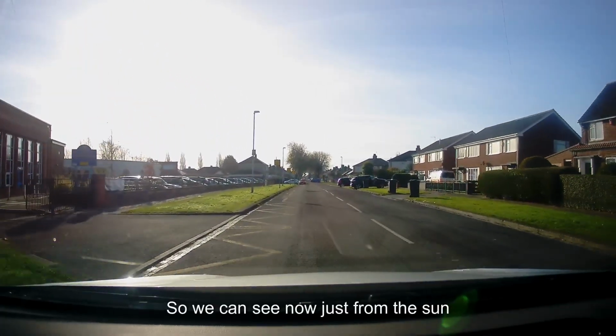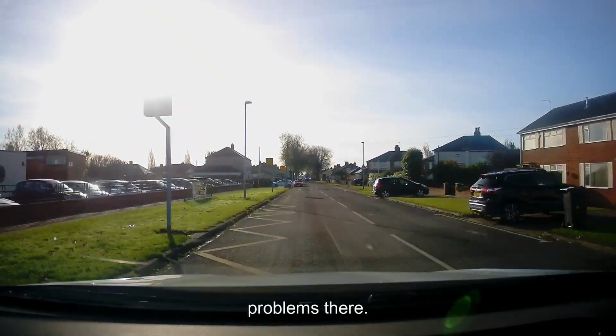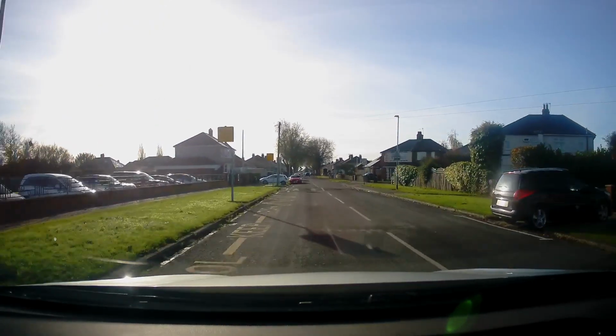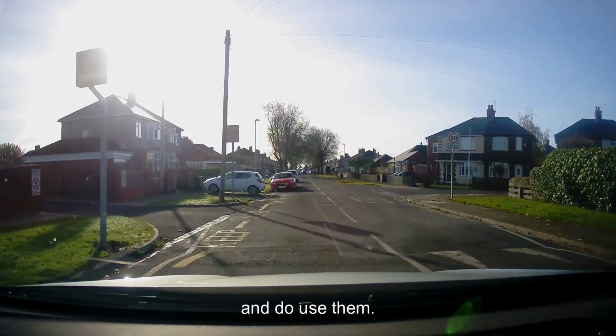So we can see now, just from the sun on the camera, it's causing a few little problems there. This is why it's always a good idea to keep sunglasses in the car, and do use them.